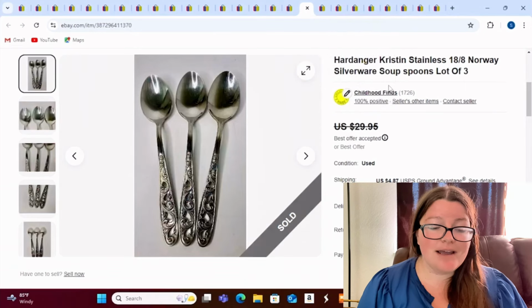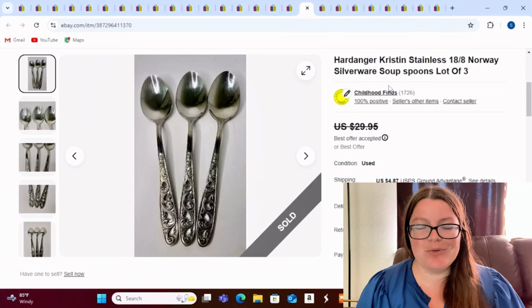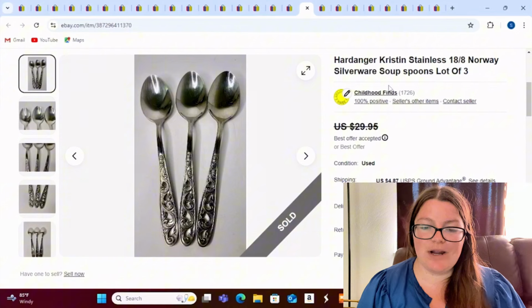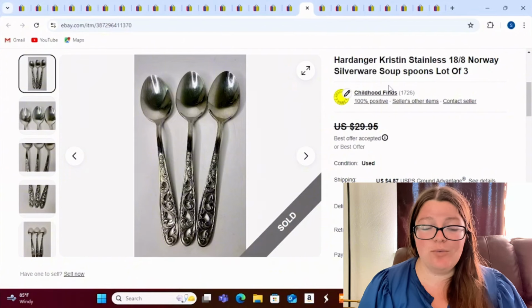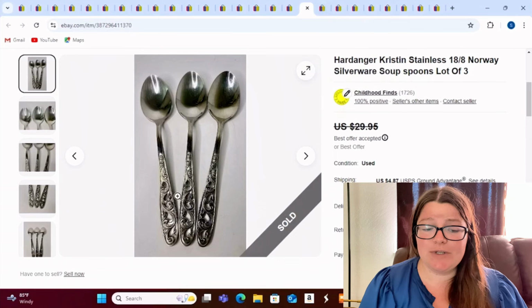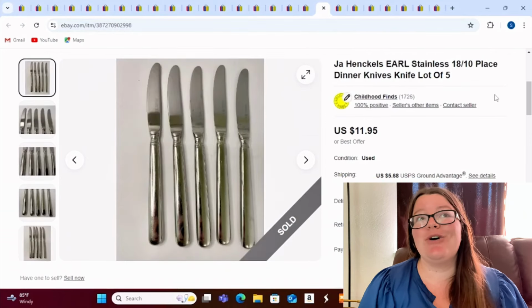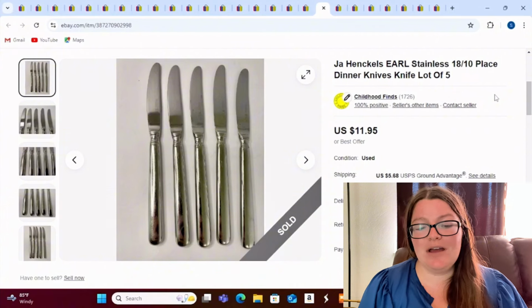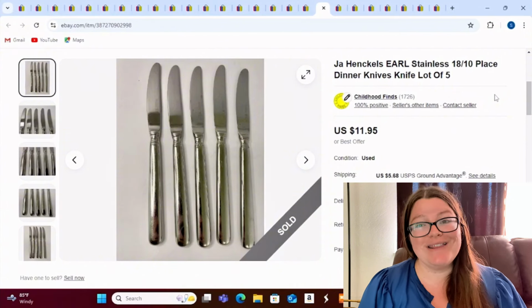This set, I ended up accepting a best offer of $20 because they were soup spoons, and it's a Hardinger Kristen stainless Norway silverware, lot of 3, $20 I'm totally fine with. I have way less than $1 into this lot. But this is a really nice pattern. It's definitely a valuable pattern. And yes, I will be working on another flatware video. I will either get it out this week or the next week, but I'm hoping this week in a few days.